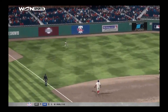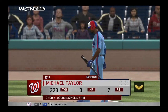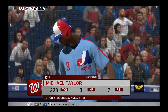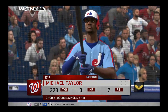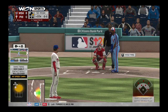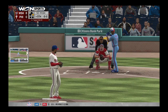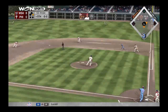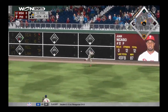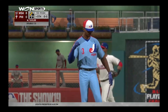Now bring up Michael Taylor, I should say. Good piece of hitting by Carter there, with Strasburg lurking on deck. Taylor, .323 average, 3 home runs, 7 runs batted in. 2 for 2 here tonight with a double, single, and 2 RBIs driven in. The infield is in, and the outfield's normal. The pitch. Hit hard to right field, and that's going to dunk in for a hit. That could possibly score. Carter again. Will he get the running sign? The answer is no. Second and third, nobody out, and the Expos have something cooking again.